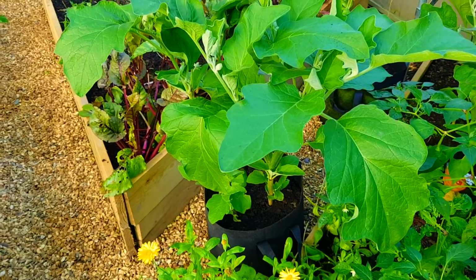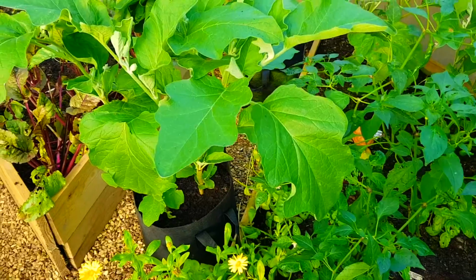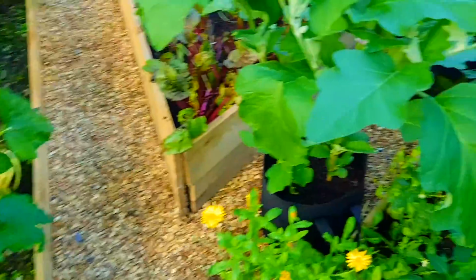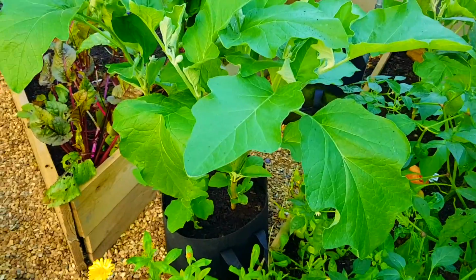I'm not sure if I can just cut them back and let them grow again next year. I'm just going to research that, actually, and see if they grow again in the second year if I just cut them back. Because then I wouldn't have to take them out of the pots, out of these bags. I might just do that and see what happens.